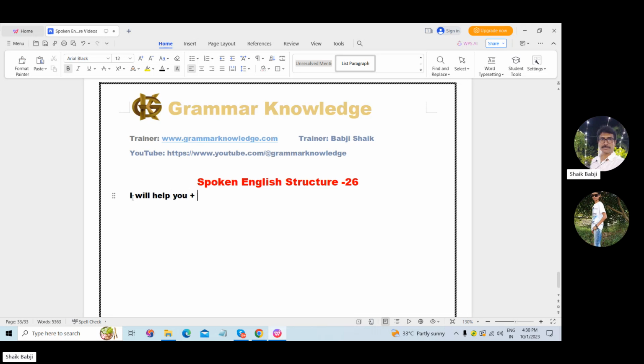After "I'll help you," we have to use V1, the first form of the verb. I'll help you plus V1 plus something. This is the structure. Now let's see the usage of this structure, how we can use this in our daily life.